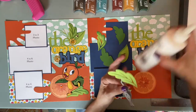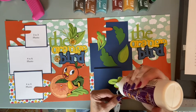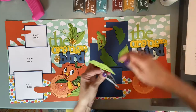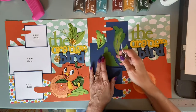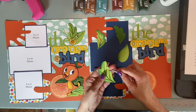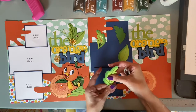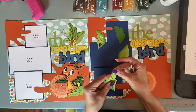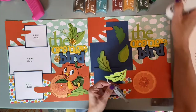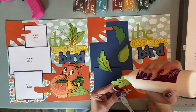All right, now we're going to go ahead and adhere our layers together. So we're going to adhere the lighter on top of the darker. And we're going to do that with both of those leaves. One more here. And again, this one here does not have a base, it's just a single layer.